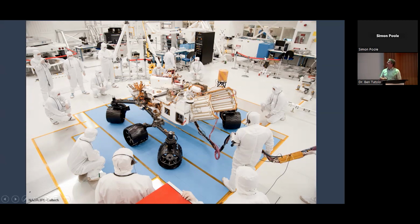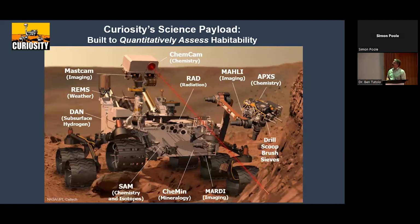Advance, please. So here are the instruments all labeled on Curiosity. The ones that, as a geochemist, I'll focus on the most are this one here, ChemCam LIBS. It has a laser that's able to shoot rocks up to 10 meters away and get the chemical composition of those rocks through a laser plasma emission process. The one internal to the rover, CheMin, which is the mineralogy instrument. So if you've ever heard of an X-ray diffraction or X-ray diffractometer, that's what CheMin does.